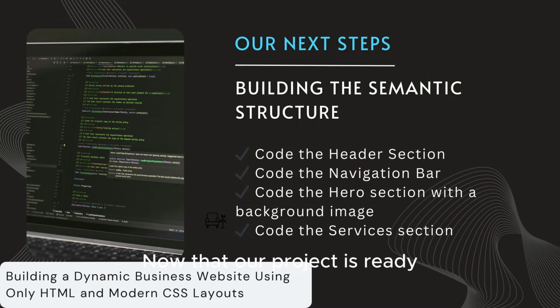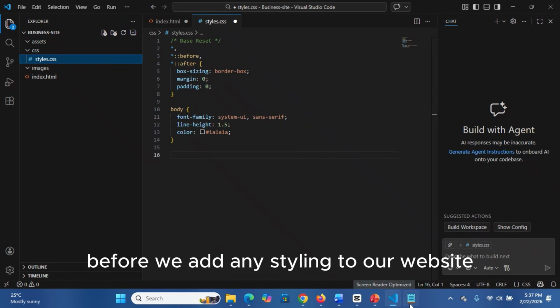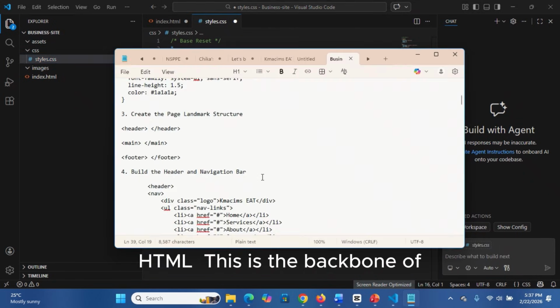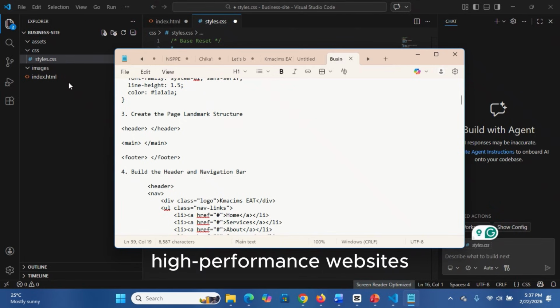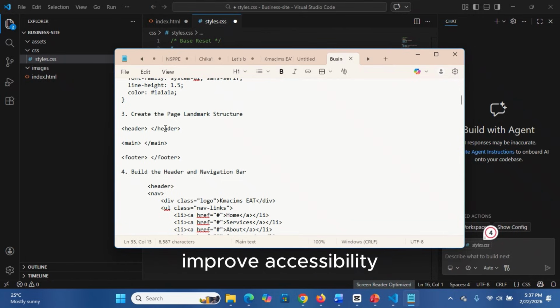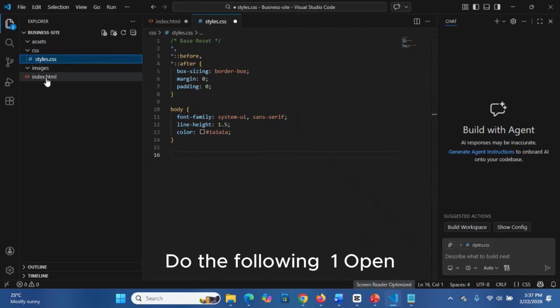Now that our project is ready, let's start building the semantic foundation of our business homepage using modern HTML. Now, before we add any styling to our website, we'll build the structure using semantic HTML. This is the backbone of high-performance websites. Semantic elements help search engines understand your content, improve accessibility for assistive technologies, and reduce the amount of code needed for styling. Do the following.